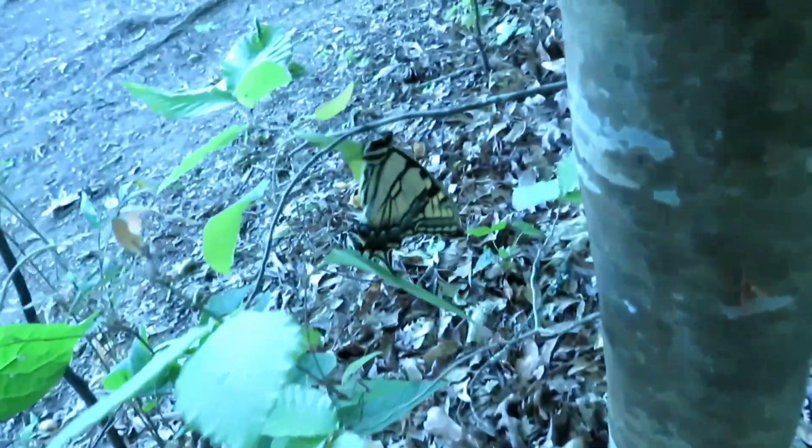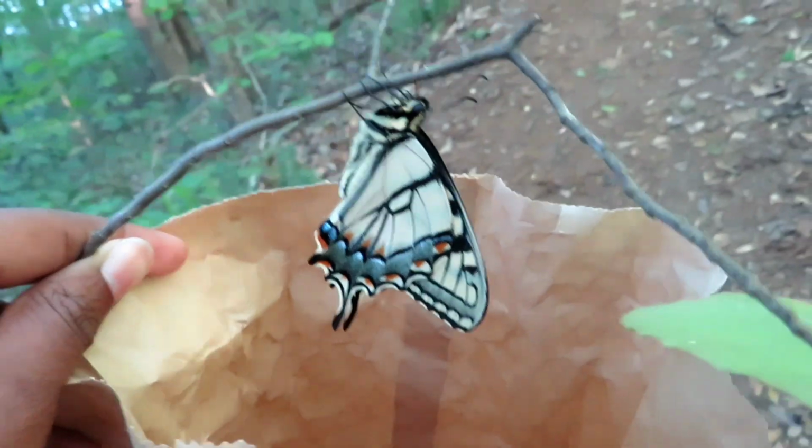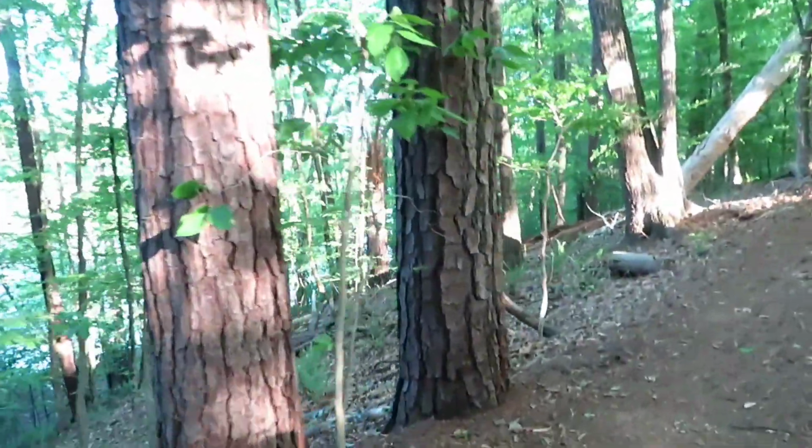In this case, it was a male eastern tiger swallowtail, and he was hanging on a small birch tree branch. So we broke off a branch similar to the one that he was hanging on, and moved him to that branch. He remained calm, and we walked back to the car with our Luna Moth and eastern tiger swallowtail. Now, I was excited to have found both a Luna Moth and eastern tiger swallowtail.